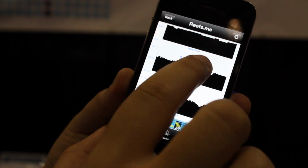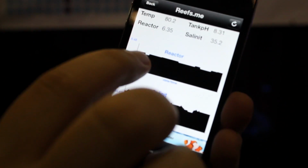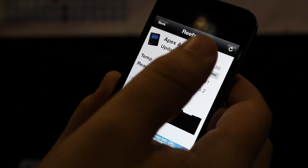Look, my temperature dropped a little bit. I bet my wife left the window open or the door open in our apartment back home. The salinity went down a little bit as well. That's typically tied to the temperature, as the top off kicks on or off. And then this is the pH level of my reactor, so I can tell my reactor is running at about 6.3. And so that's all the information that I have on my tank right now.